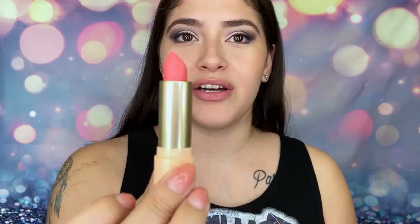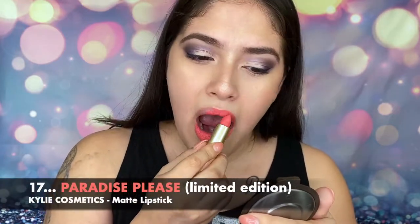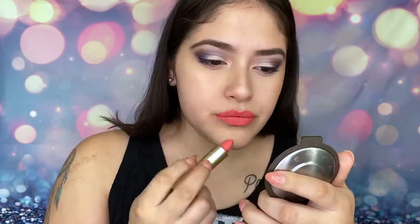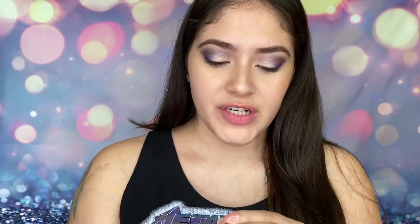And next up, we have Paradise Please, which is this color. And this is how Paradise Please looks. So next up, I am going to do some ColourPop. First up, I have November.